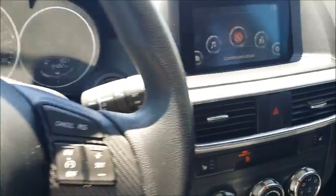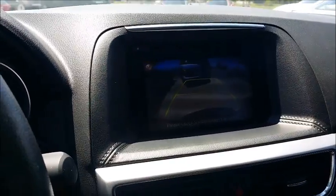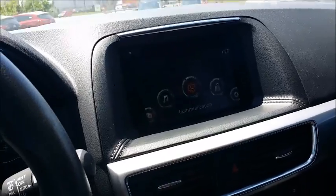And if you're backing up in your rear view camera here and someone's coming along behind you in the parking lot, maybe you can't see them, it also flashes here to tell you. That's part of the rear cross traffic alert. Fantastic backup camera though, which is awesome.